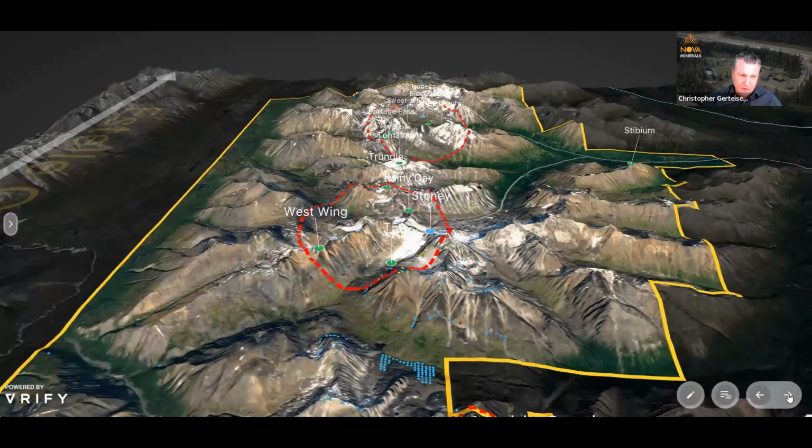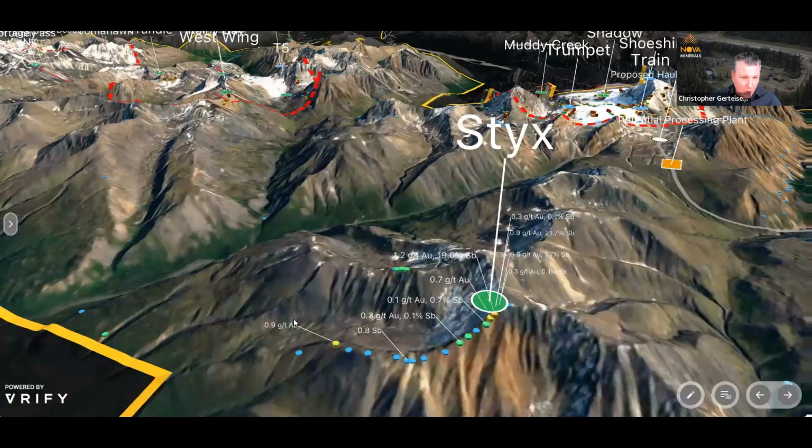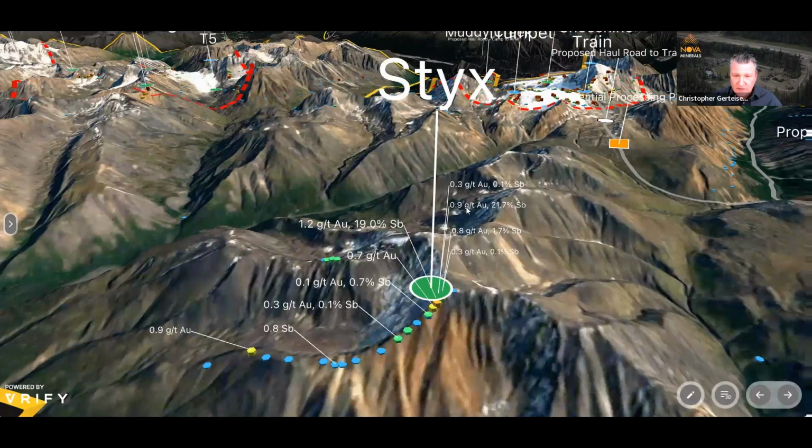Moving on to another antimony new discovery here at Styx. The gold, okay, it's very anomalous gold. No super high grade there yet, but look at the antimony. 19%, 21%. What we've seen here is more massive stibnite veining all over in this area. So definitely an area to follow up.